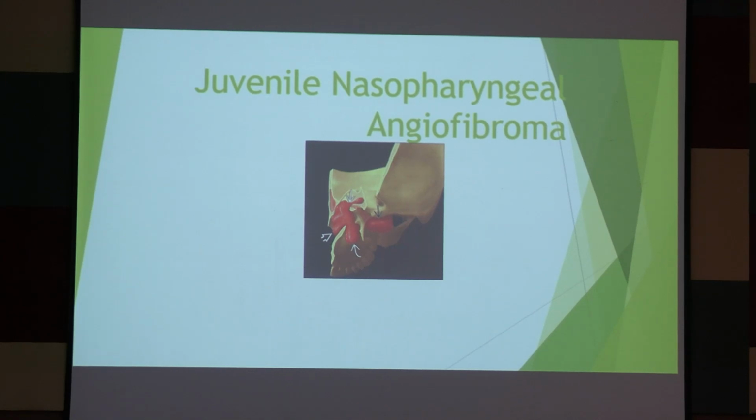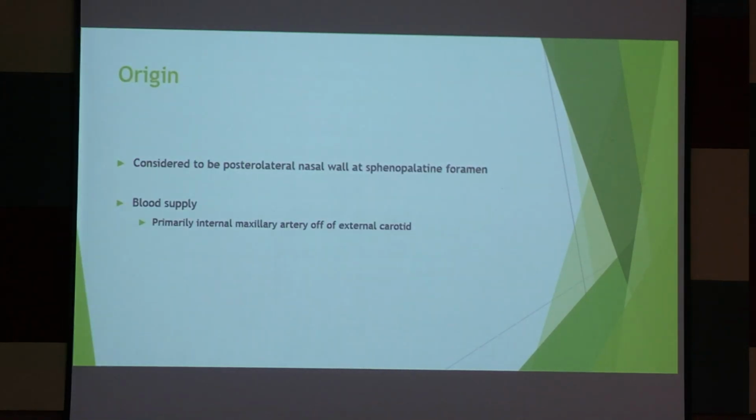What is the presenting feature? Lots of blood. A young male patient waking up in the morning with a pool of blood. Spontaneous bleeding, recurrent episodes. We have to search whether there is any angiofibroma, this kind of tumor, present there or not.